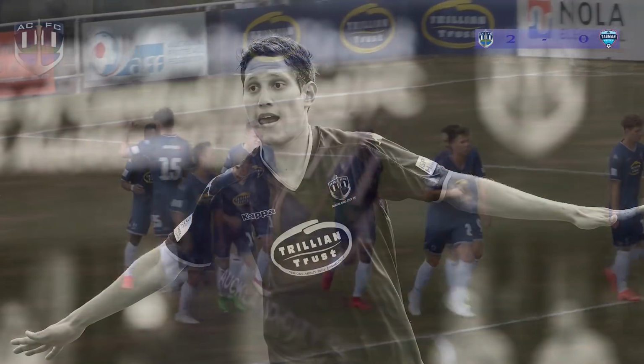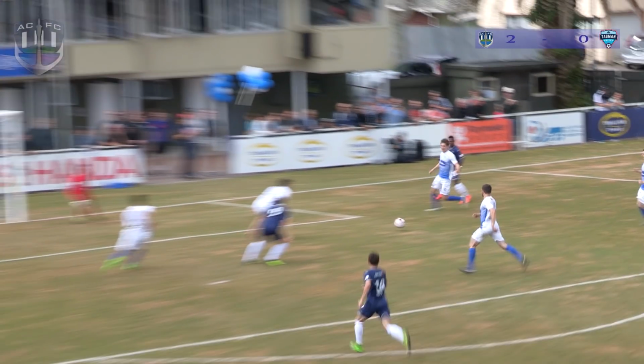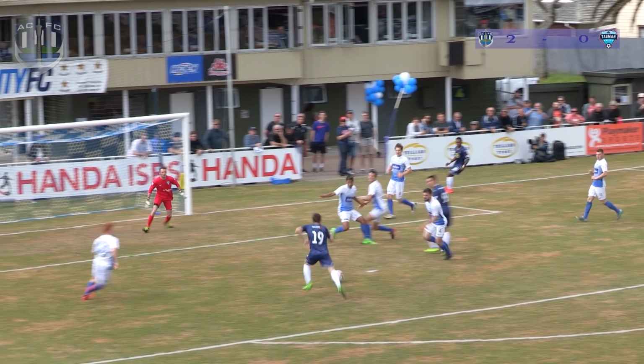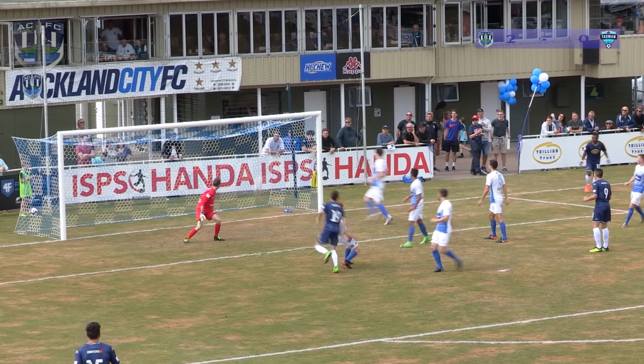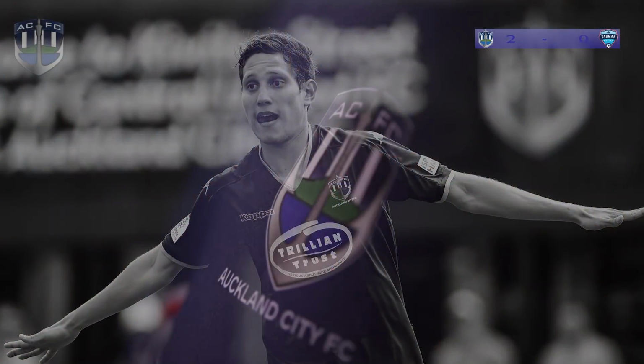And the points are looking safe for Auckland City. Let's take a look at it again. Pinpoint cross from Miki Leolafa. Lopez Iglesias lets it go, and look at the control on David Brown's finish. He keeps it under the crossbar. Too much power, and Corey Wilson had no hope of stopping that.